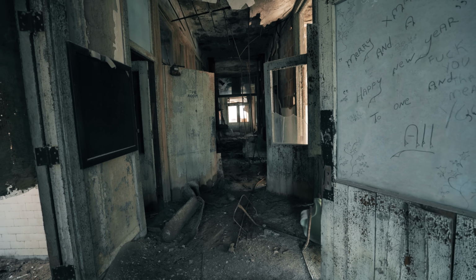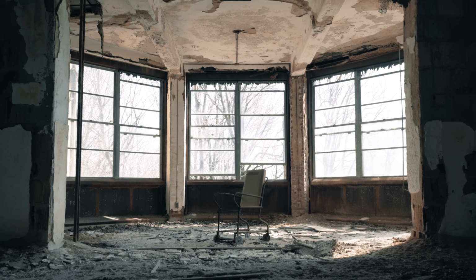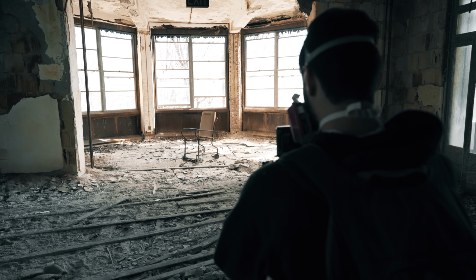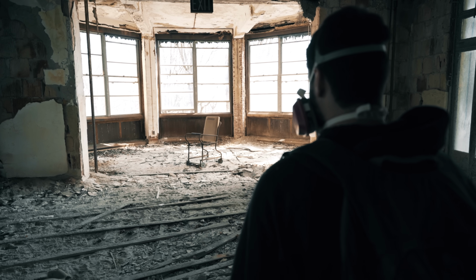Yeah, this floor has a lot less on it already. This chair has migrated on its own to a prime just chillin' spot. Definitely was not placed there by a photographer.